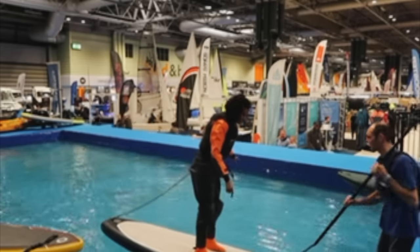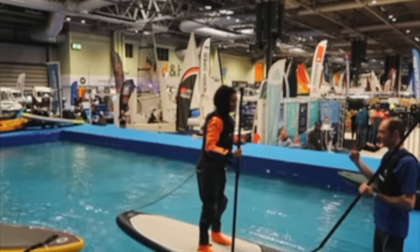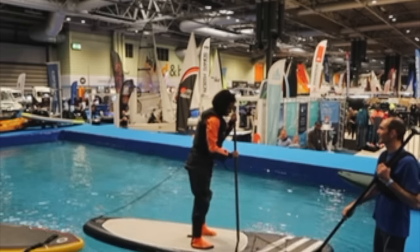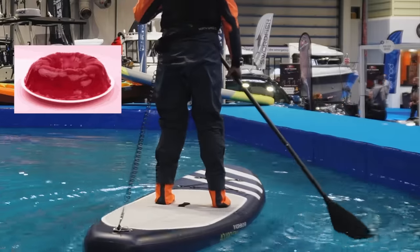Right, I'm going to pass you the paddle because you let go of that on the way through. There we are. Keep looking up. Don't look at me. Okay. I'm going to get the paddle. Yeah. Right. Keep looking up. There we are.